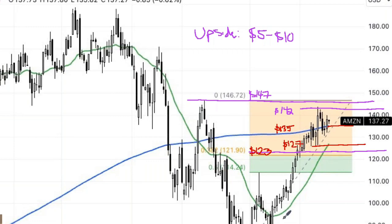If it weakens even more, a lot of times stocks, as they develop strong upward trends, the way this has so far, will retrace about half of the size of that trend. And that level is right here at around $114 at the 50% retracement line.